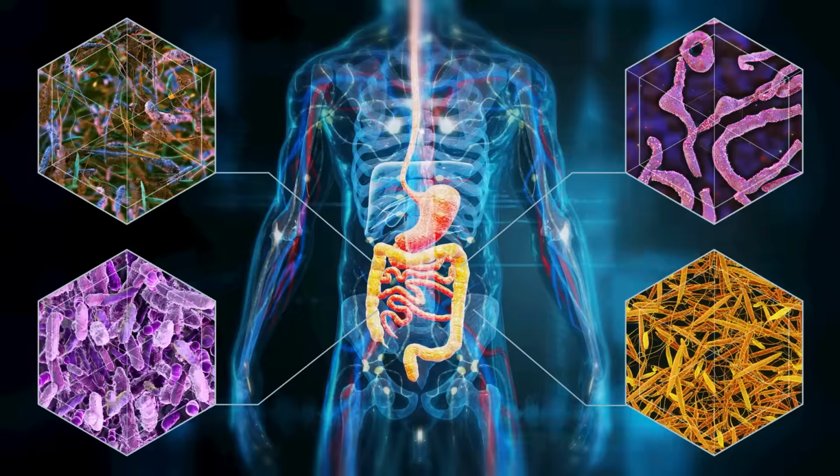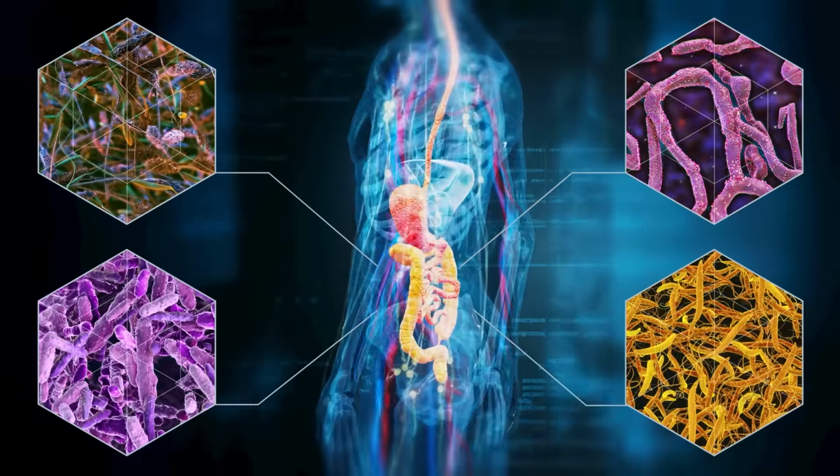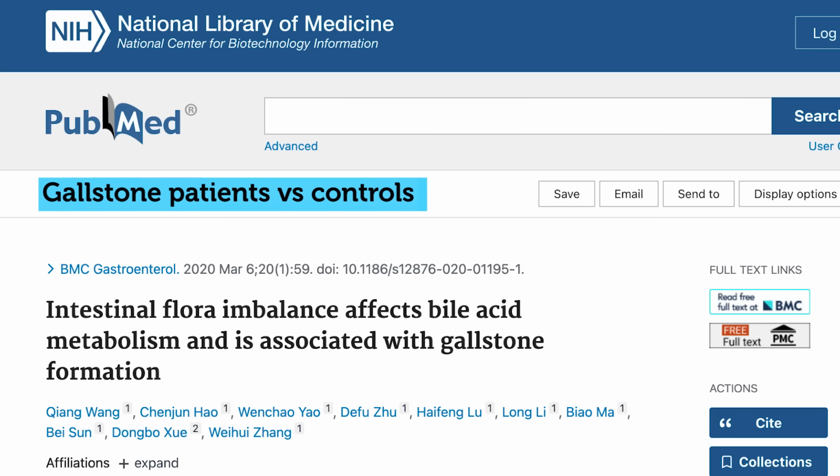And the risk determining factor, so to speak, the regulator of that conversion from primary to secondary is your microbiota, the world of bacteria in your large intestine. Let's put a data point up on the board here, so to speak. 2020 study looking at gallstone patients versus controls.